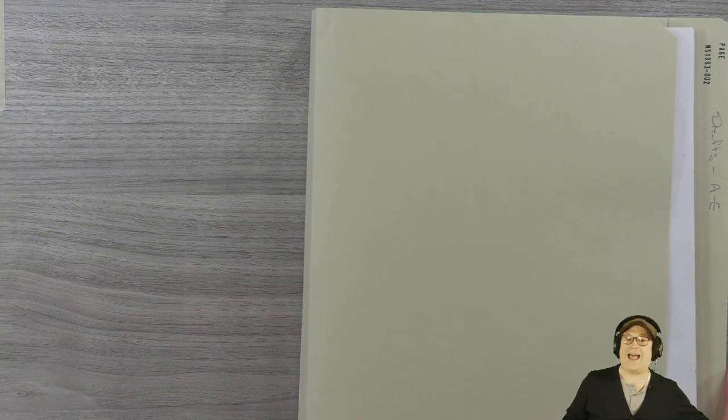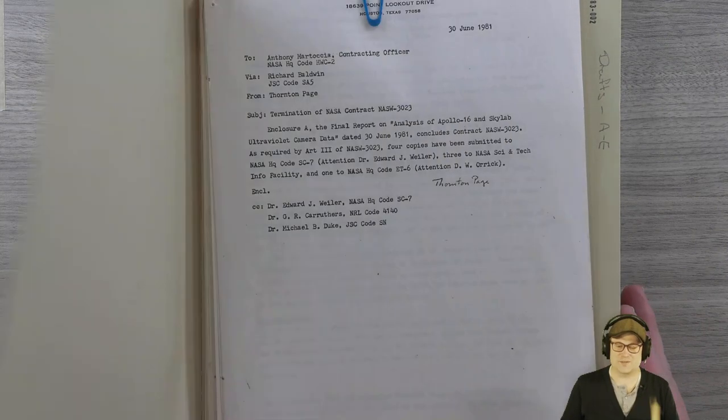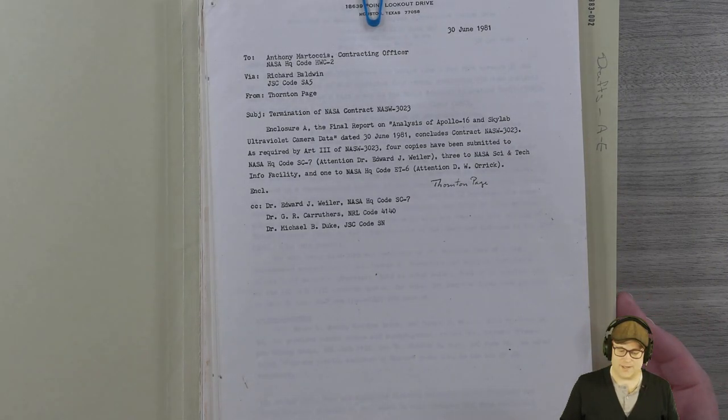Box 2 has drafts. So I'm guessing these are the draft manuscripts for the articles that he was writing, which is not a bad thing to have.